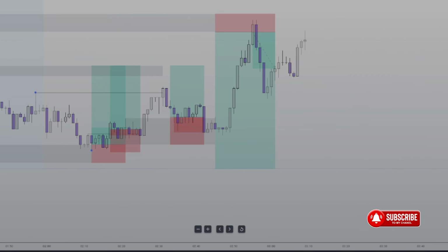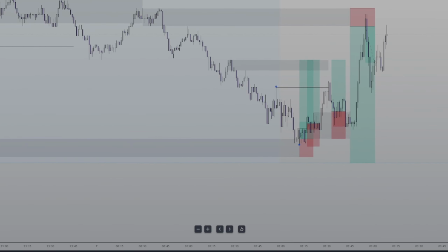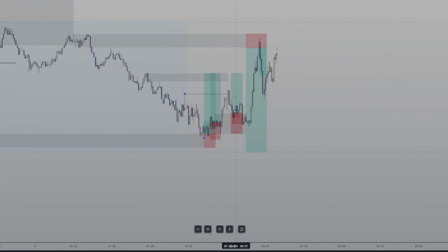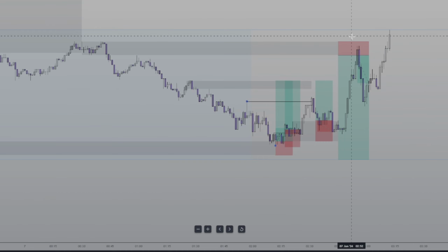And now what we want is the market to play not dirty. And okay, this one was expected. You know why, guys? Because, as you can see, the market made this high, and we don't have liquidity over here. So that's perfectly fine.